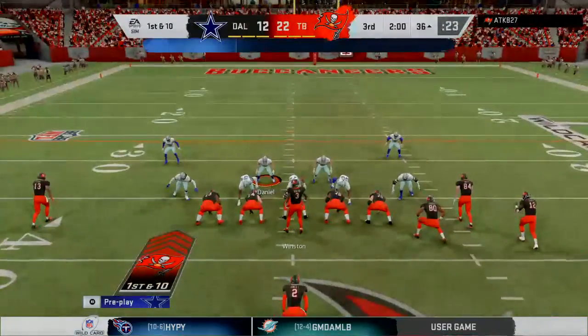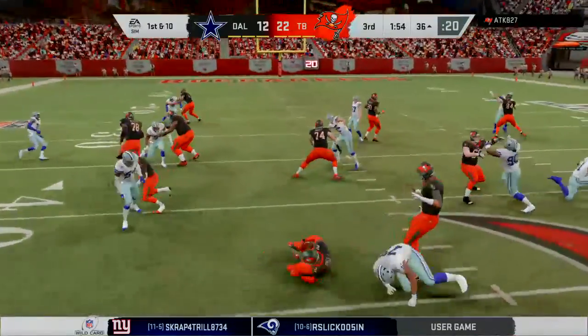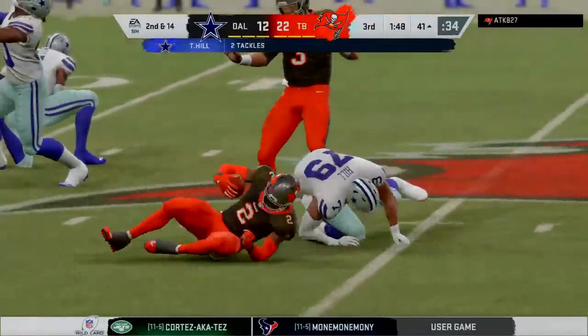So from Cowboy territory now, here's 1st and 10 at the 36. And they'll keep on the ground with Jones. And he is met quickly in the backfield. Down he goes, folded like a lawn chair.